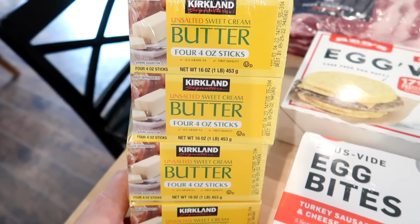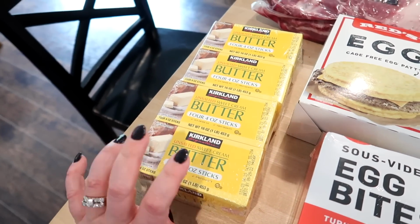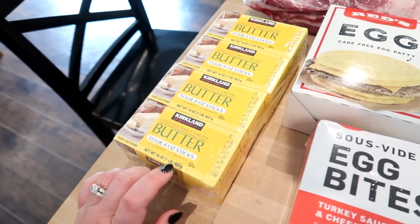Picked up some butter just because I always like to grab some while I'm there. It's still a pretty good price at Costco. I want to say this is around like $10.79 for 4 pounds. So I'll stick some of it in the freezer, but it's always good to stock up on that.